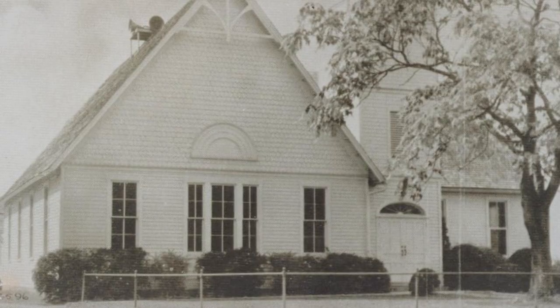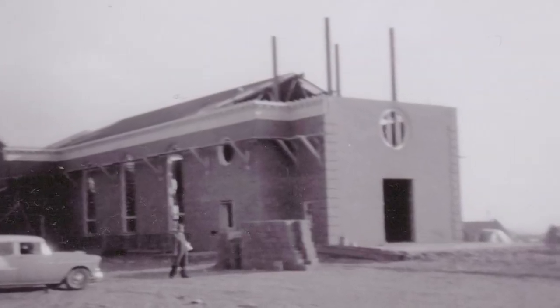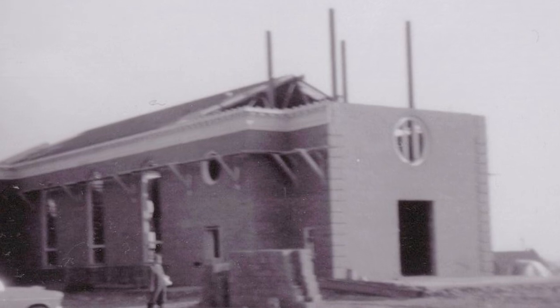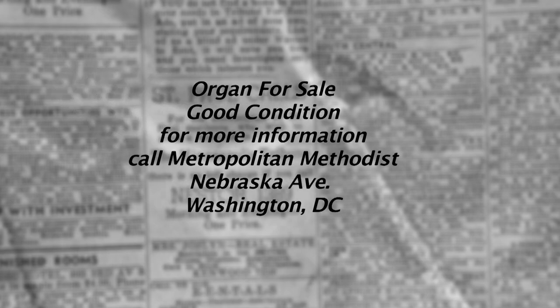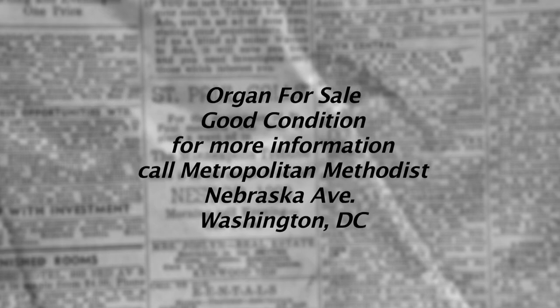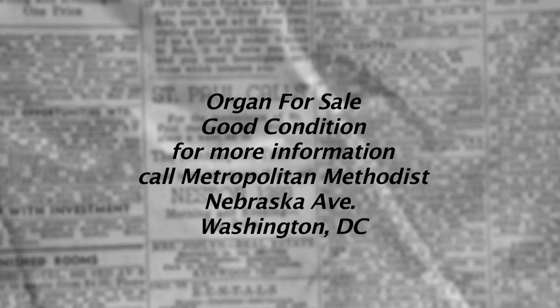Rice lived in Damascus and attended Damascus Methodist. The church was growing and a new church was being built across the street, so a brand new organ would be a crowning touch. This Metropolitan was a great big church and they were getting rid of this organ. They didn't want this organ anymore. It was old. They had the ad in the bulletin and he saw it and he said he wanted to buy it. There was just one problem. Joe Rice didn't have the money to buy the organ, and neither did the church.